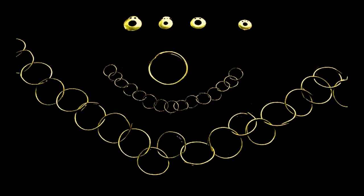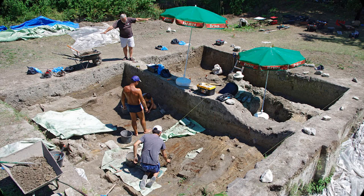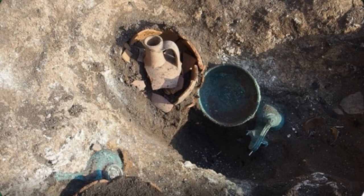The gold rings form three groups according to their length, which suggests a form of standardization. They have the following lengths: 1, from 7.7 to 9.1 centimeters, 14 pieces. 2, from 11.6 to 13.6 centimeters, 11 pieces. 3, from 14 to 16 centimeters, 15 pieces, and their thickness is between 1.5 and 2 millimeters. Some of the rings were found attached to each other in twos and fours.